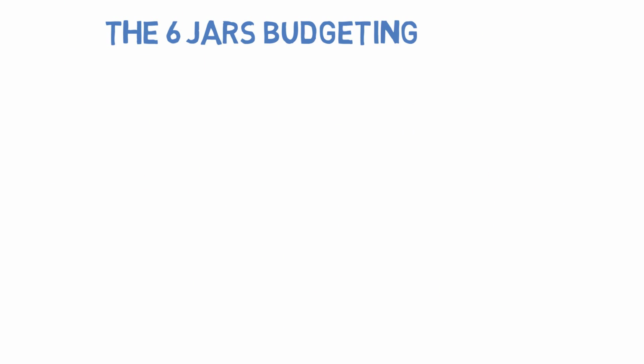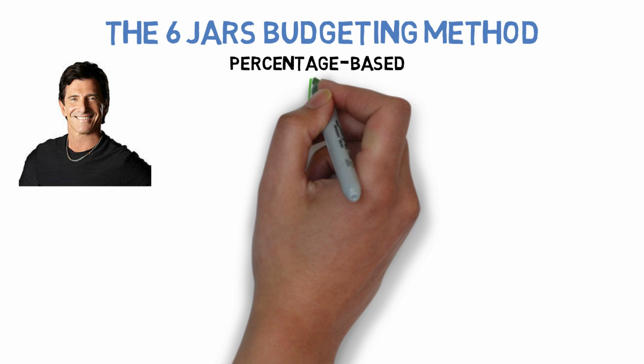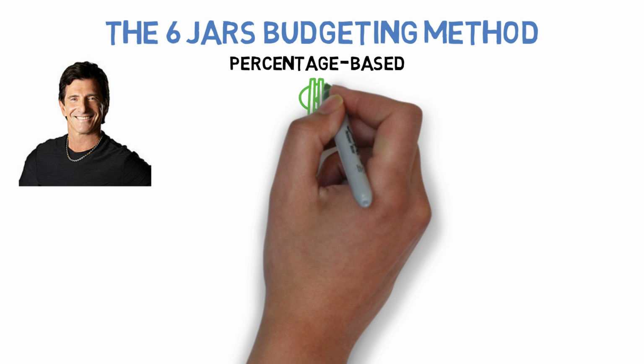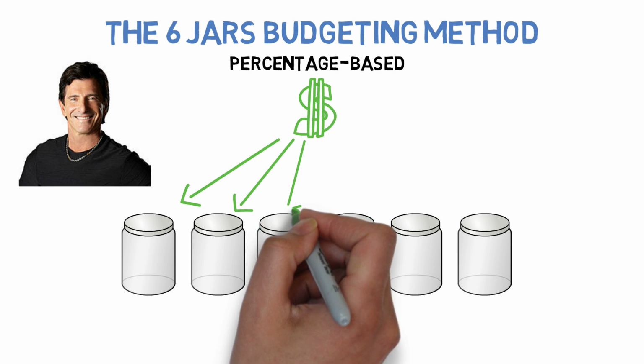The 6 jars budgeting method is a budget that's been popularized by T. Harv Eker, and is very similar to some of the other percentage-based budgeting methods that I've covered on this channel, like the 60% solution and the 50-30-20 budget. Here's how it works. According to Eker's blog, which is the most recently updated version of this system that I could find, you start by taking your income and split it into 6 different jars based on the following percentages.